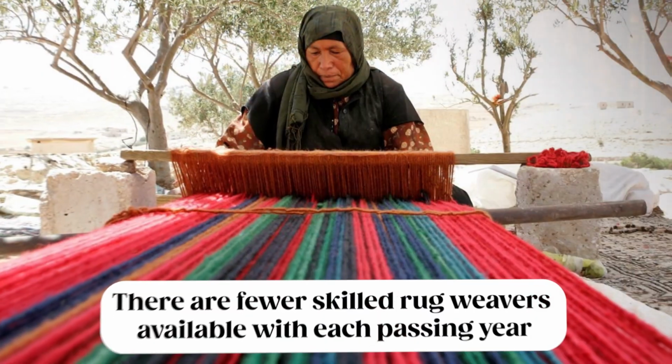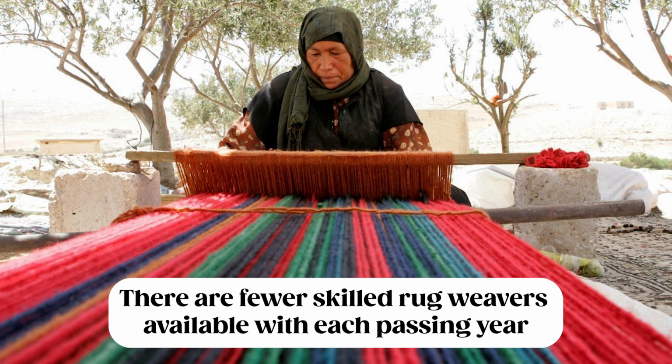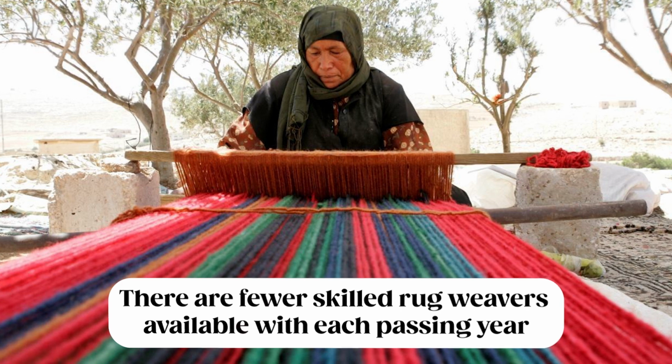Also, another reason is that the skilled weavers that were previously in villages and in tribes that would be making the rugs are moving into the cities and becoming more modernized. And also there's a lot more opportunity in the cities for the existing weavers, and so there's generally a lack of weavers available to make the Persian rugs. So this supply and demand that's going on with the skilled labor is another reason that the prices of Persian rugs continue to go up every year.